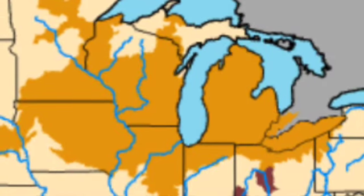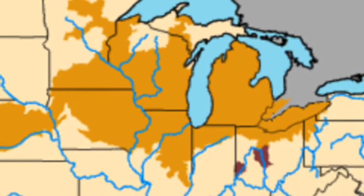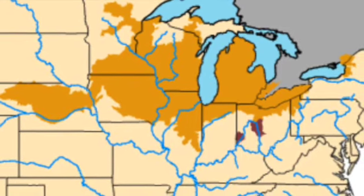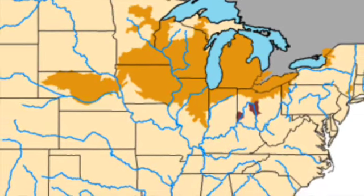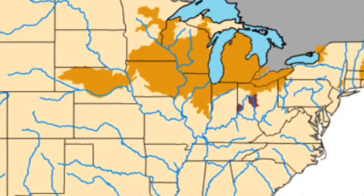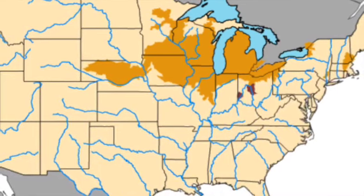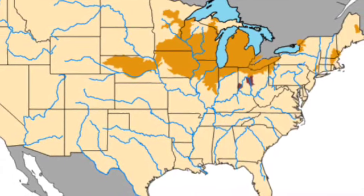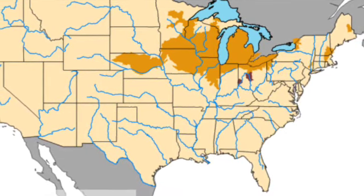This species' range centers around the Great Lakes and extends from central Nebraska and Minnesota, eastward through southern Ontario and the south shore of Lake Erie as far east as northern New York. There are also isolated populations in southeastern New York, New England, and Nova Scotia.